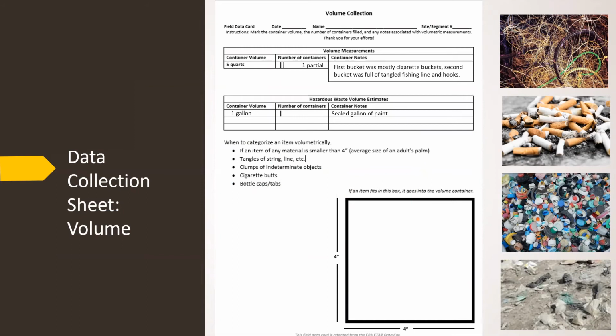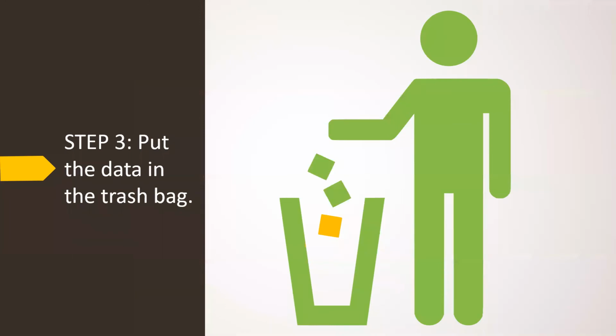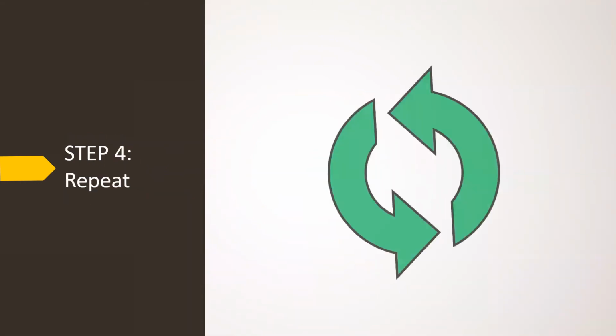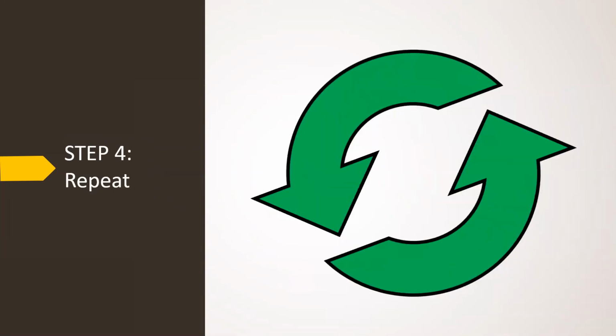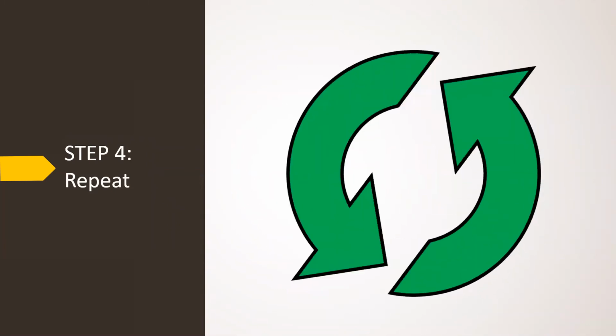For example, a broken plastic fork or the bottom of a broken glass or cup might be small enough to be counted in the volume measurements. If you are unsure about an item, ask your site coordinators. Step 3, put the gathered data into the trash bag. When the bag is filled, take it to the designated spot that your site coordinators have shown you. Step 4, repeat this process until the designated area is clean or until 2 hours have passed, whichever comes first.